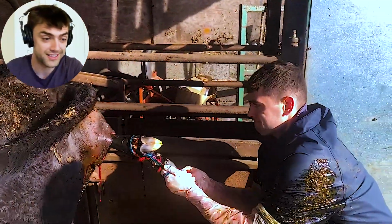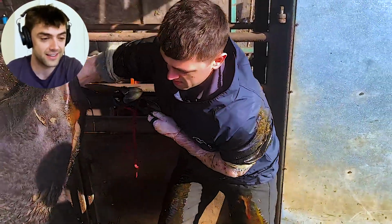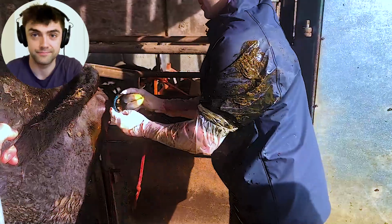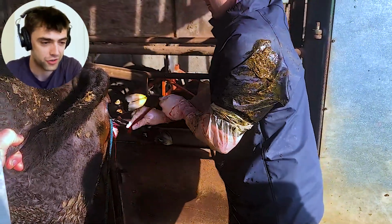By the by, I would really like to get a photo of my colleague Jack using a calving jack, because I could then caption it "calving jack squared."